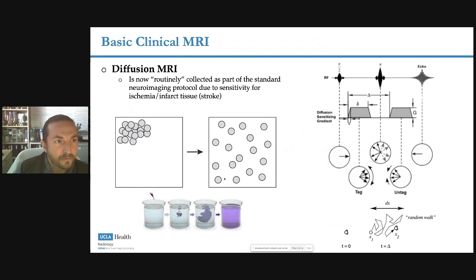Another sequence that's often acquired is called diffusion MRI. It's now routinely collected as part of standard neuroimaging protocols from anywhere from brain tumors to stroke. And it's really highly sensitive to ischemia and infarct and any complications that you might have, but it's also highly correlated with tumor cell density. The idea is very simple, that we're looking to quantify, again, water mobility within that extravascular space.